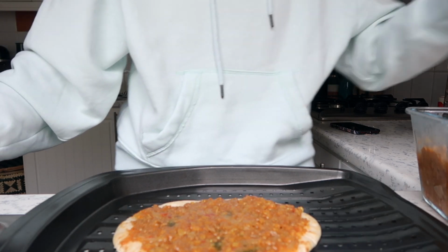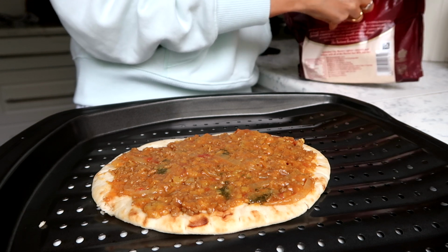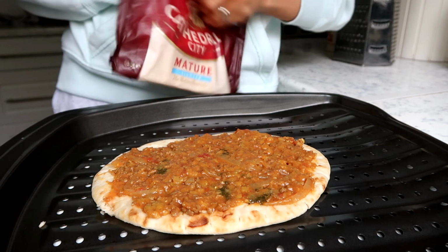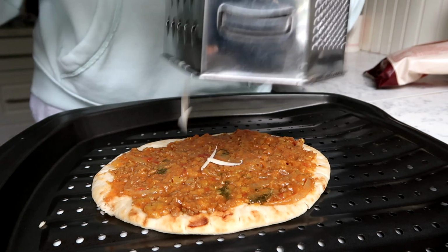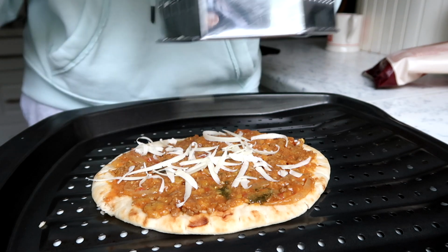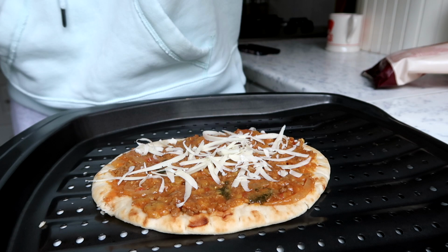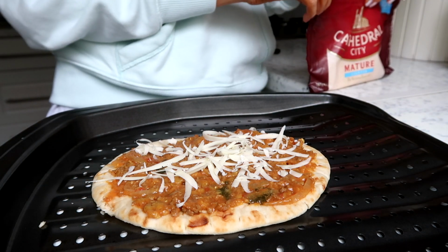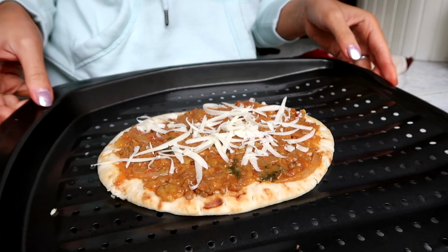Again, not too much. And cheese wise, I'm going to use about 10 grams, which is 1 point, because I only want a light dusting of the Cathedral City lighter cheese. Feel free to use whatever you would like, and also feel free to use as little as you would like. You don't have to use 10 grams, but I feel like for me, that feels about right. So 10 grams worth of cheese, again, not much at all. So far we've taken up 2 points for our sauce, 5 for our flatbread, and 1 for our cheese, which I think is perfectly reasonable. 8 points for something like this, such a filling lunch.